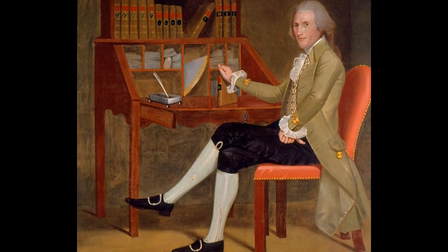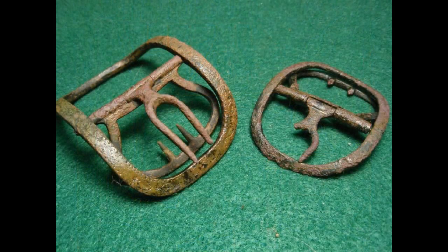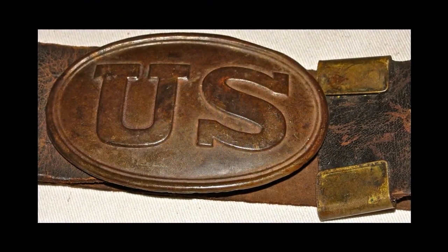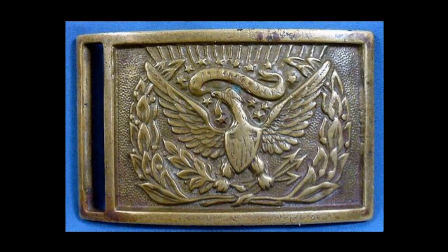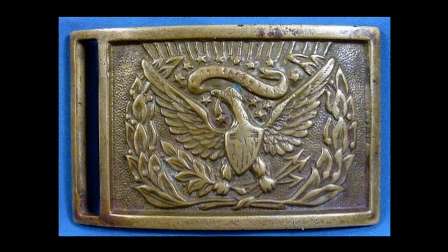In colonial times, buckles were commonly used for decorative purposes. Shoe buckles and knee buckles were used extensively during this period. The American Civil War had a huge impact on the way belt buckles currently look and are still among the most sought-after buckles by detectorists, especially those associated with the Confederate Army.